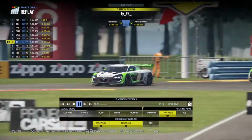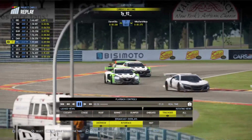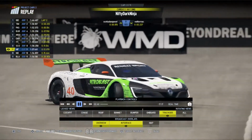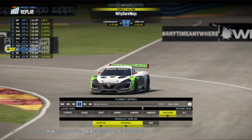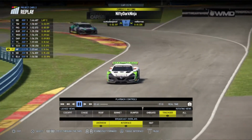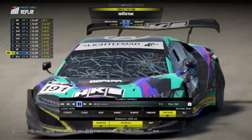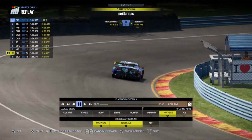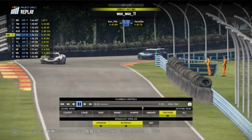Goes into the chicane, and then we got Nifty following through, Scott trying to get through at the back. Oh, Nifty's lost it in the background. Nifty's lost it on the inside. He's not enjoying that Renault one bit at all, and Neil Farmack then closes up to try and catch him, but Blake is right far back down in 11th place.